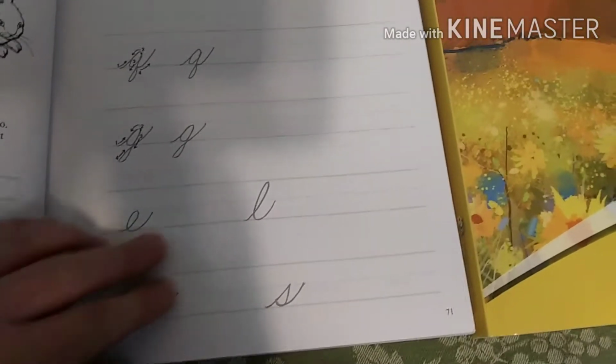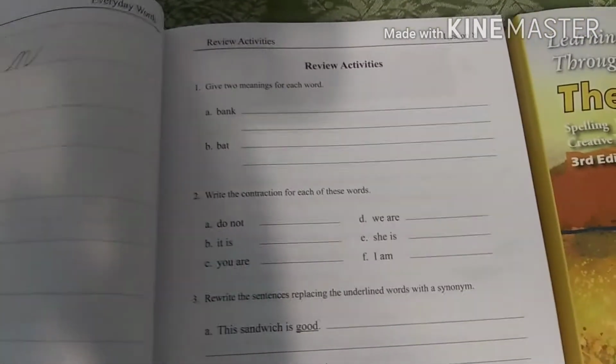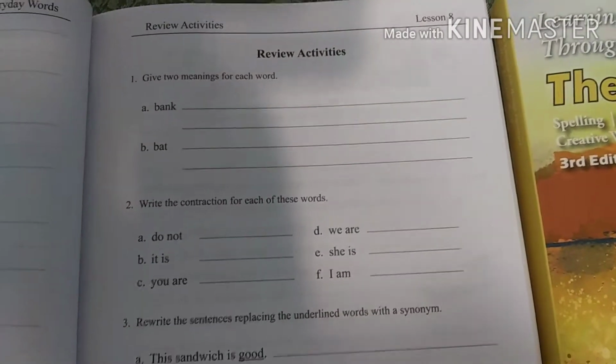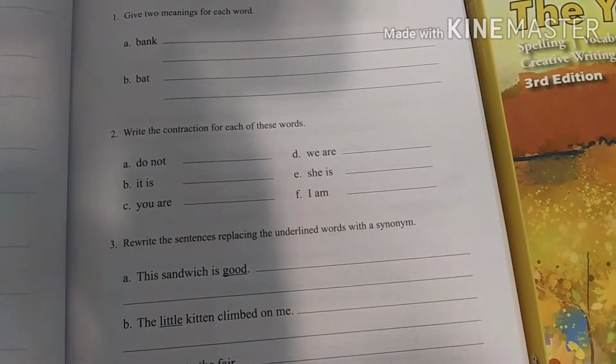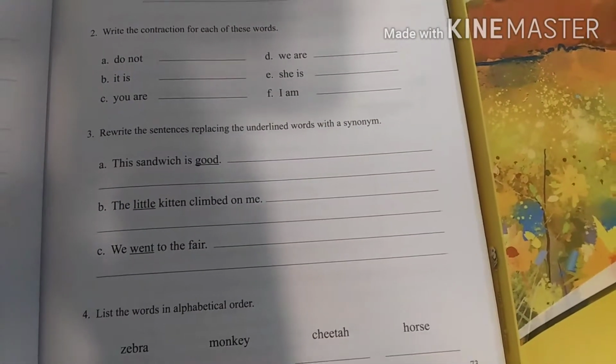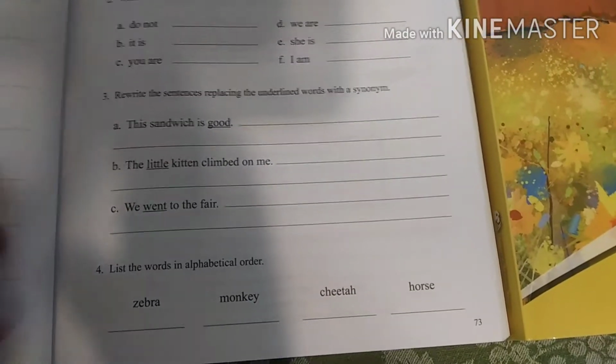handwriting. Here's some cursive. A little bit of practice. And some continued cursive, and some more lines if any letters need some extra work. And this is the end of the week, review activities. Two meanings for each word. Write the contractions. Replace the underlined word with a synonym. List the words in alphabetical order.